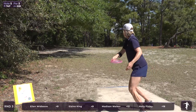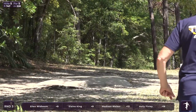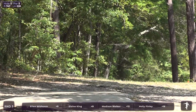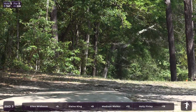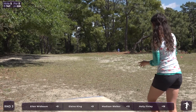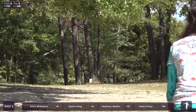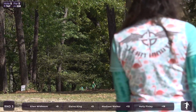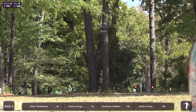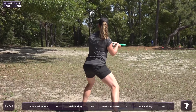All right, hole 5, par 5. There are 2 Mandos on this hole. There is out of bounds on the right. It is a placement shot hole if I've ever seen one. Madison looks like she's got that Champ Sidewinder. As you can see, right where her disc is, that Mando tree with the arrows on it, like a policeman saying, "Stop, you gotta go left."